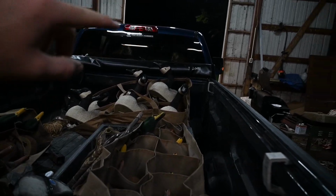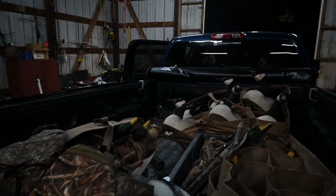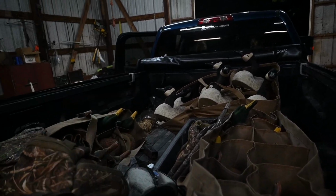Got the goose floaters, got the mallards, jet sled, agitator. So we are gonna head over to my sister-in-law's house and we're gonna ship out of here.